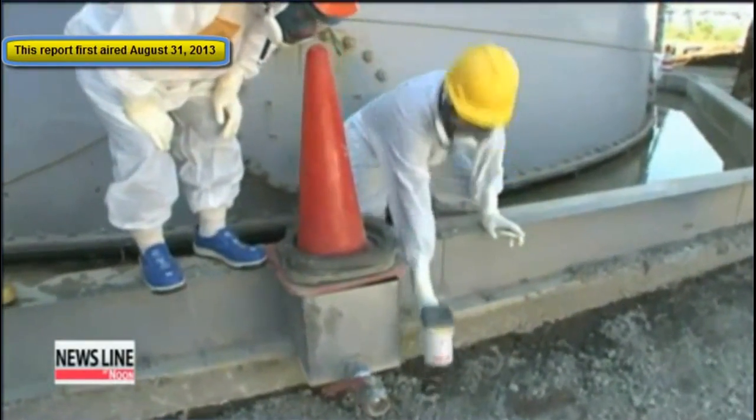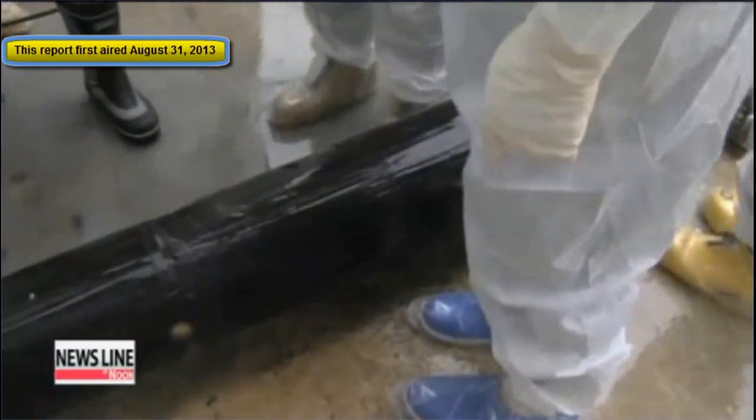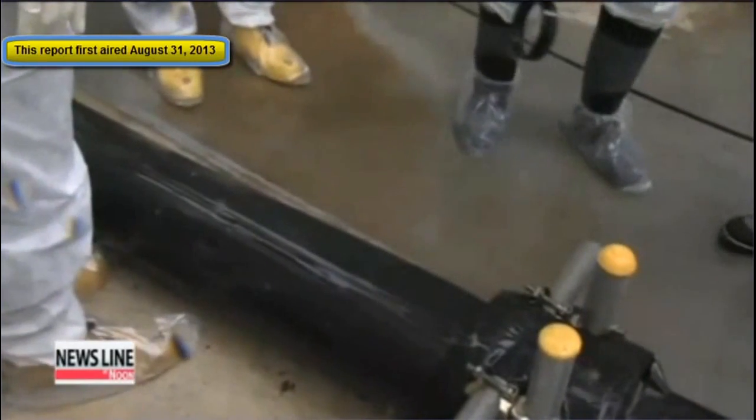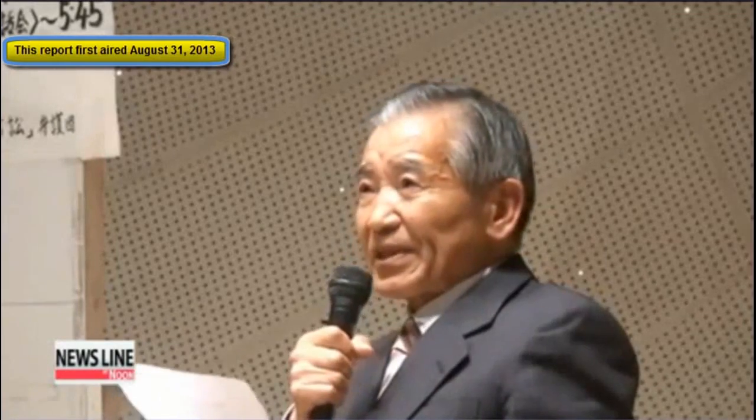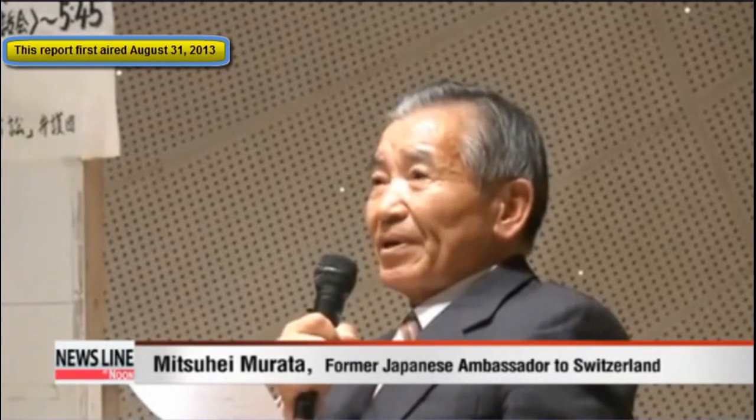Misei Murata, a former Japanese ambassador to Switzerland, criticized the Japanese government and the operator of the crippled nuclear plant, Tokyo Electric Power Corporation, for its handling of the situation. TEPCO recently admitted to leaks of radioactive water. The amount is much more than the simulation had taken into account.